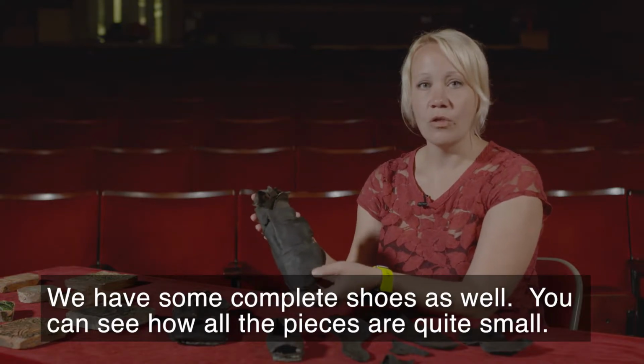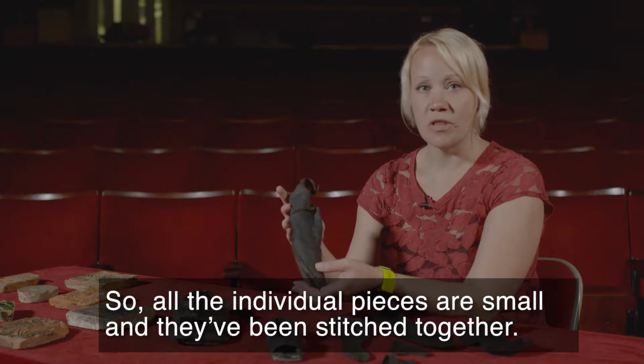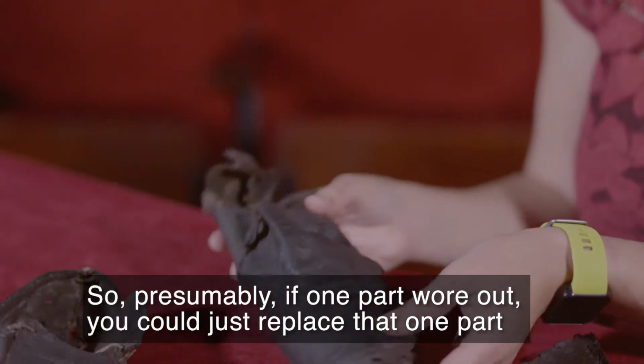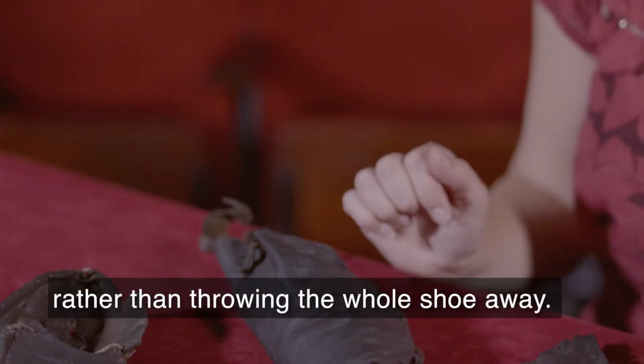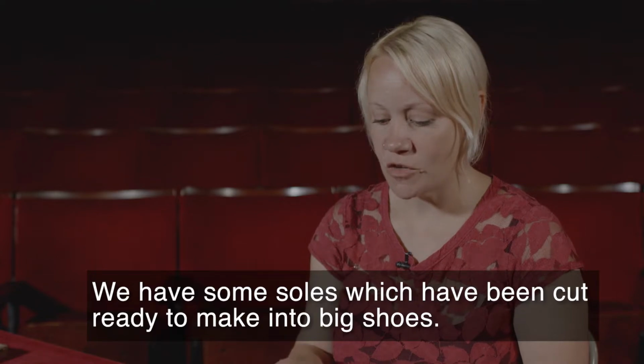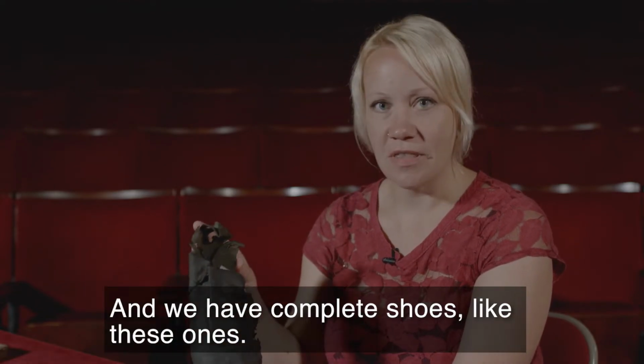And you can see how all the pieces are quite small. So all the individual pieces are small and they've been stitched together. So presumably if one part wore out, you could just replace that one part rather than throwing the whole shoe away. We have some soles which have been cut ready to make into big shoes. And we have complete shoes like these ones.